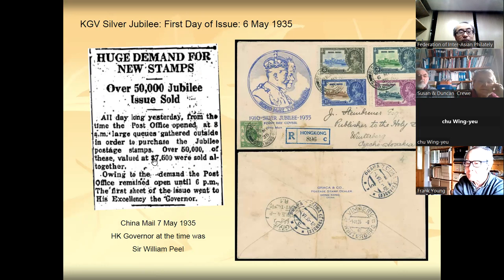And owing to the demand, the post office remained open until 6 p.m. And the first sheet of the issue went to His Excellency the Governor. The Governor at that time was Sir William Peel.